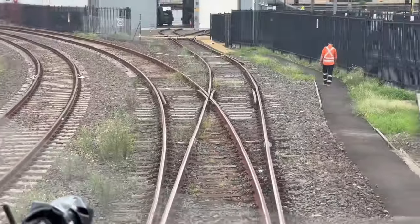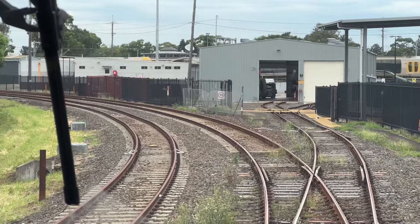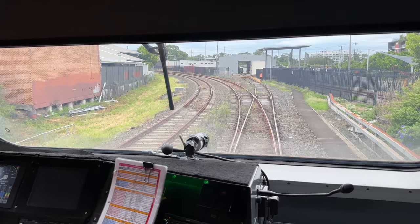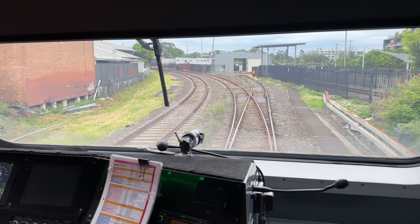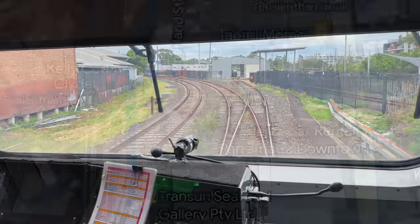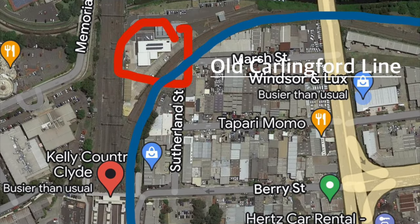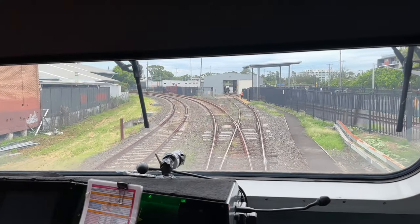After getting a quick safety briefing, we then jumped on the train to head out of the little maintenance shed out towards Clyde Station on the now disused Platform 1. And in fact, we are actually currently still technically on the Carlingford line, as interestingly, this maintenance shed here is actually located on the curve outside of Clyde for where the Carlingford line used to go. Of course, now the tracks are cut off just behind this train here. But yeah, we do use a portion of the Carlingford line. We then head down to the Sidings and along through Platform 1.